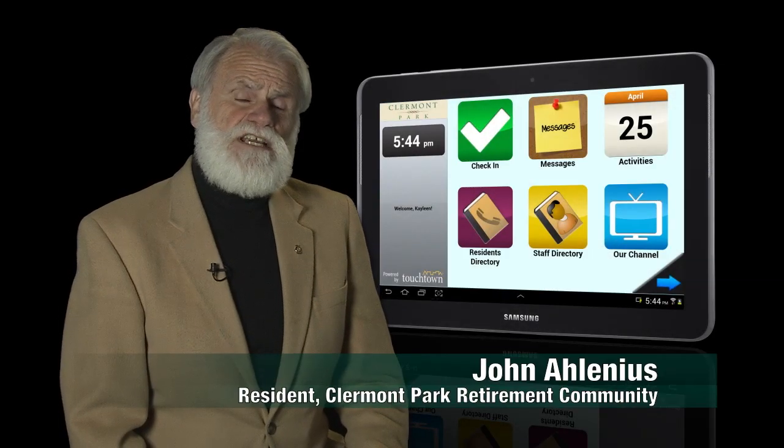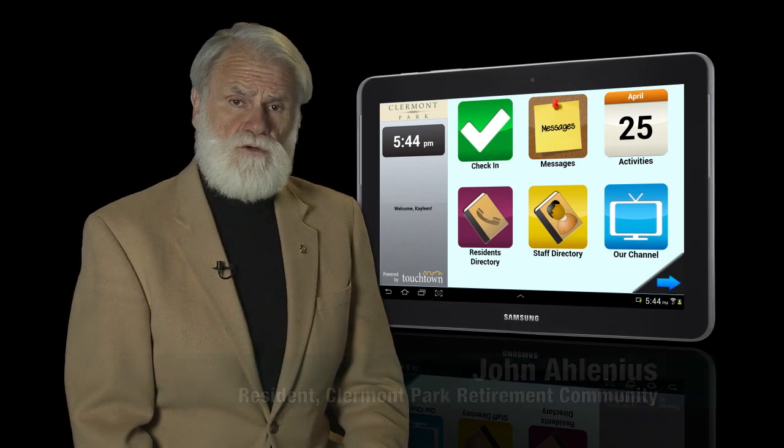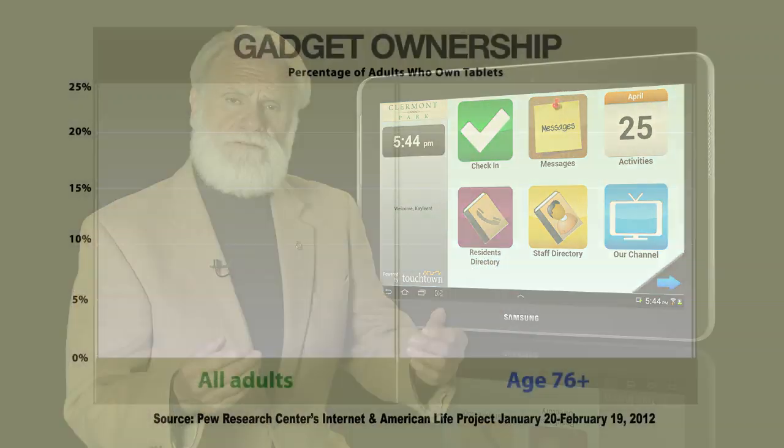Technology has become a basic part of life for many of us. It connects us to family, work, and friends. It connects us to information and knowledge. It connects us to the world.